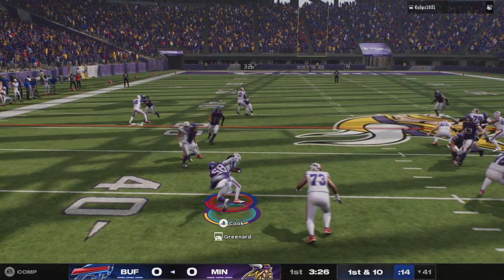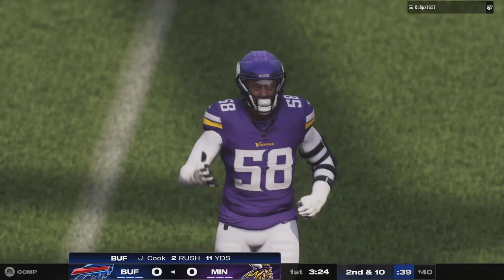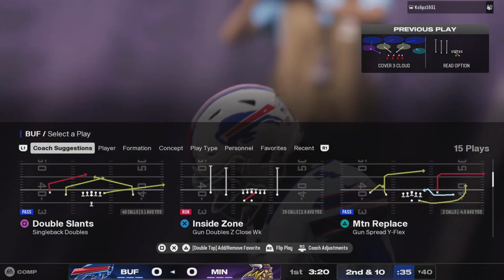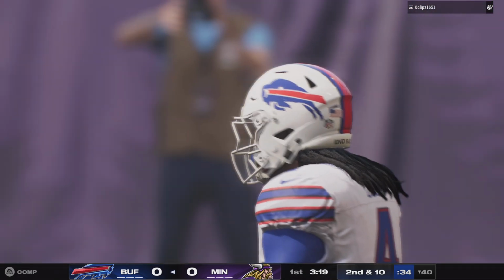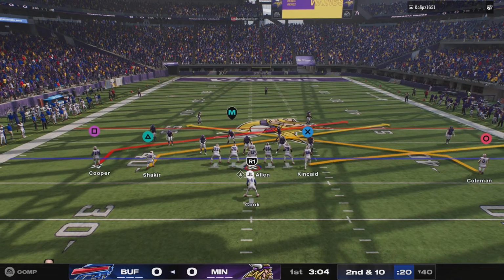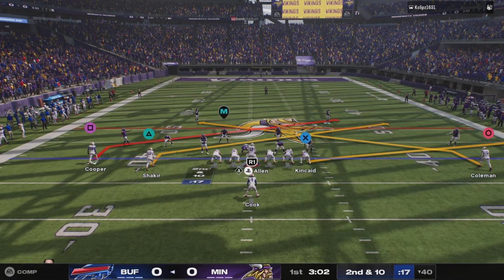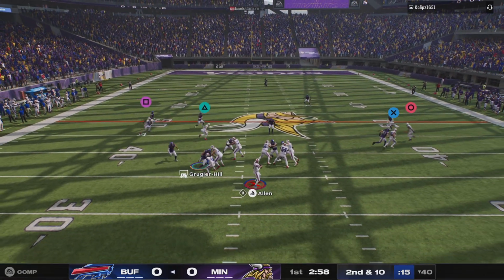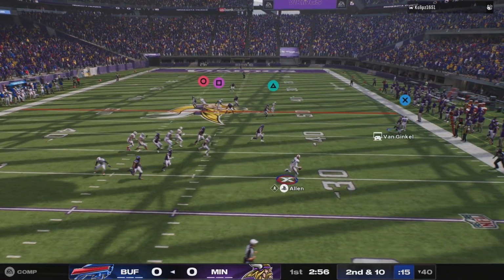On the zone read, a handoff here to Cook. Well, they weren't going to get him the second time with the same back. Defense all over that one. They stop him for no gain. I know it's easy from up in the booth, Mike, but I think that's one of those zone reads where the quarterback needs to pull it and keep it himself. The defense was clearly keyed on the running back. Not much room in there. No gain.